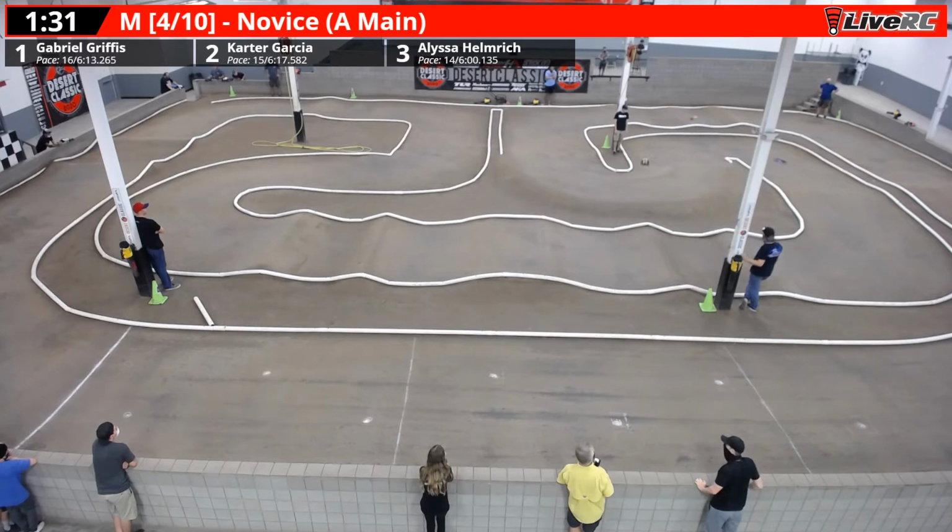4:30 in, 1:30 to go. It's Gabe on top, Carter in the 2, Alyssa rounding out my top 3. Race number 5, Stadium Truck A main event, you're going to be coming up next.